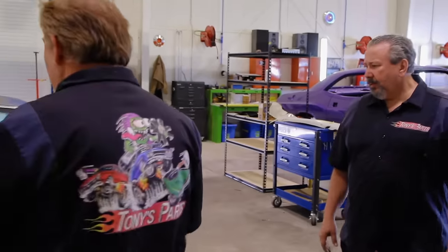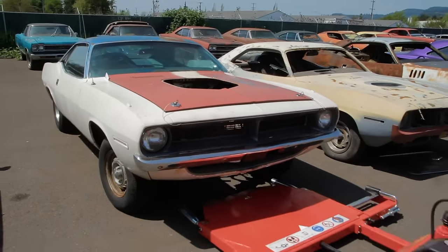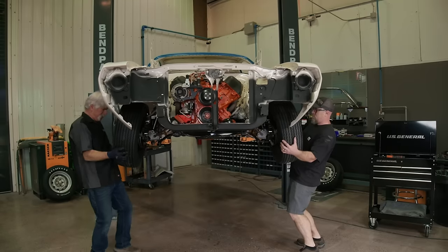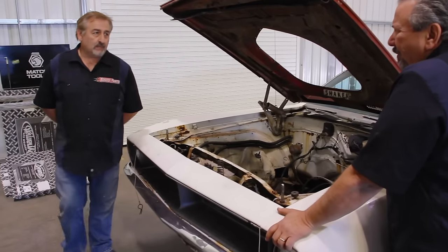Folks, a few years ago, Tony D'Agostino and I shot one of the very first things in this building that we ever shot, and it was the validation of a 1970 Hemi Cuda. This Hemi Cuda is the blue painted roof car, white body, 426 Hemi Cuda that you just saw a few episodes ago. We promised you would come back and revisit this. This is how we're doing it.